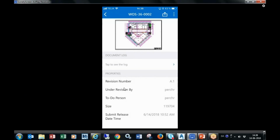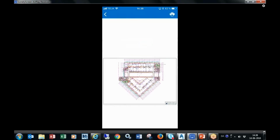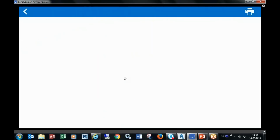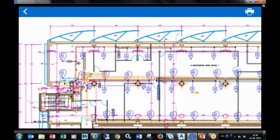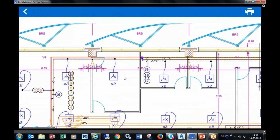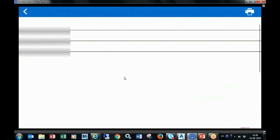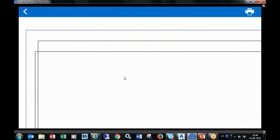This is what I can see in my mobile app. If I want to take a closer look at the drawing, I just push it, and this is the quality that you can look at your CAD documentation on your tablet or cell phone. So I think it's pretty neat.